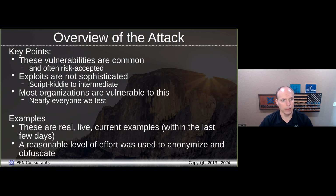Again, I just said everyone listening to me right now is likely vulnerable to most, if not all of this. And it's nothing sophisticated. And to prove it, I'm going to show real world examples throughout this presentation from well-known companies. Issues present right now, redacted enough, of course, that you don't know who they are, as you'll see here in a little bit.